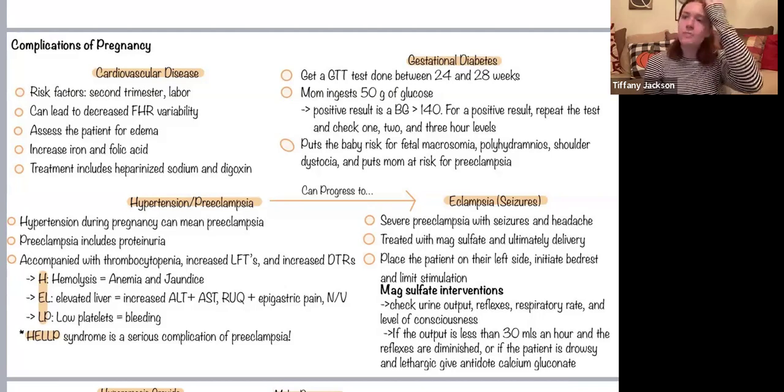A big issue with gestational diabetes is it can put the baby at risk for fetal macrosomia. A larger baby, it's going to be a little bit harder to deliver. Polyhydramnios, because the baby is so big, shoulder dystocia, and ultimately does put mom at risk for preeclampsia. I would say our priority complication of pregnancy is definitely this hypertension, preeclampsia.